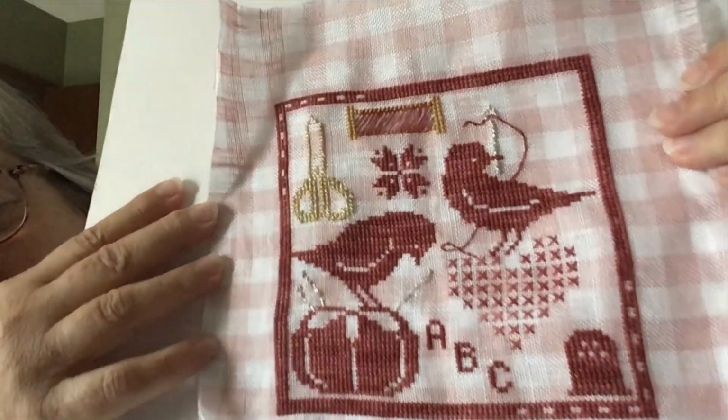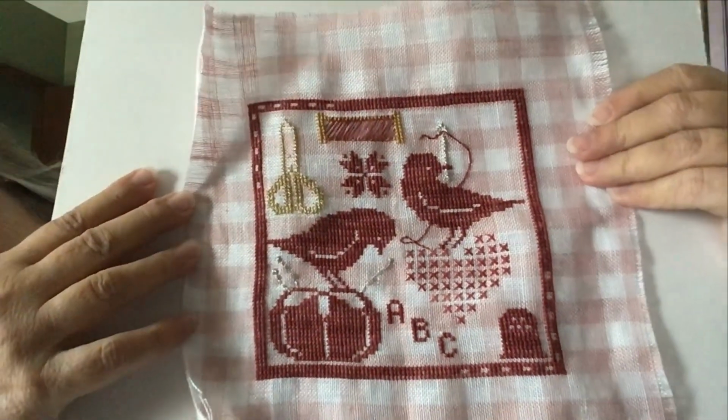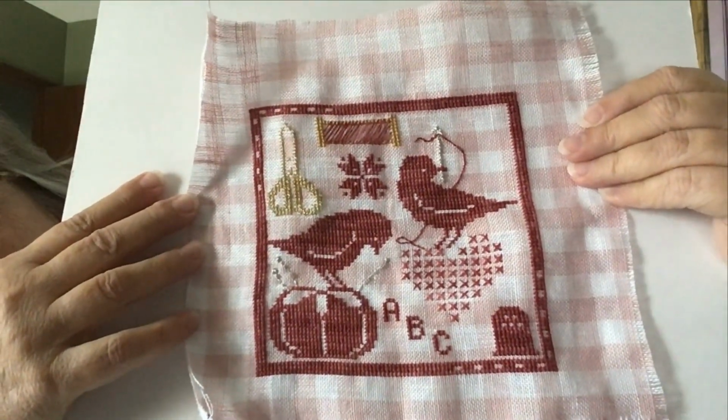But I think it turned out cute. I really like how it looks. Those little birds are adorable. So those were my two big finishes this time. Was really pleased with those.